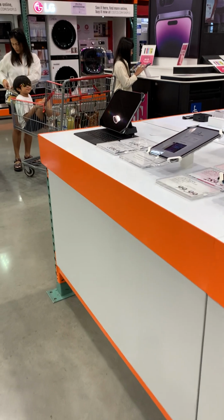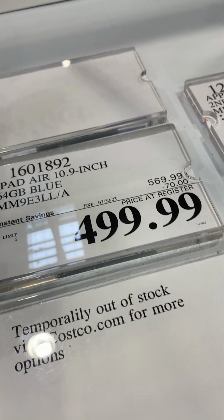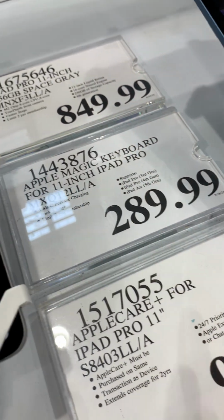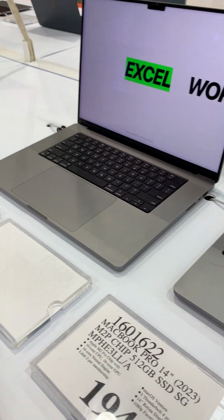So, you know, T-Mobile, cell phone, little thing. Oh, these are little tablets. Oh, these are little iPad, iPad Air. $499. I ain't even see the iPad one last time. This $849, $289. Oh, you can see it. These are quality ones here.